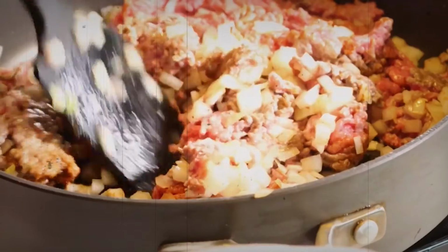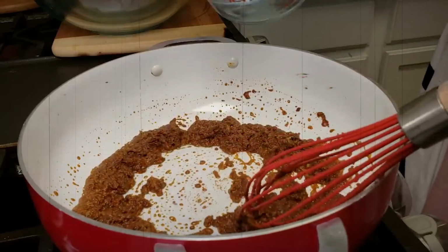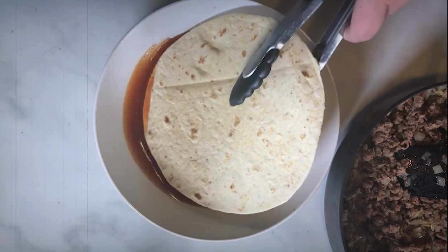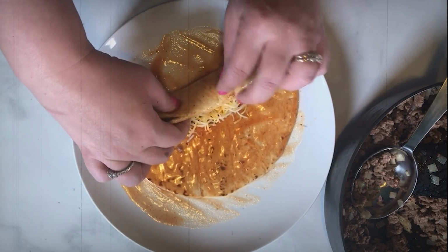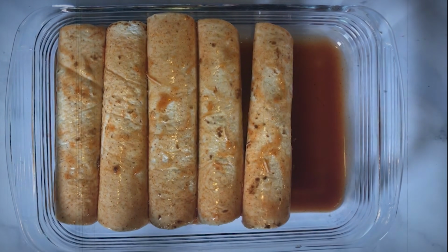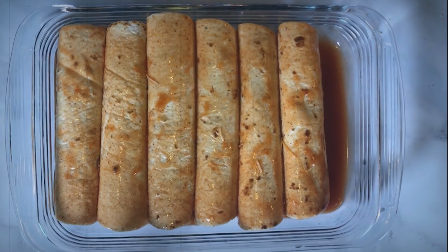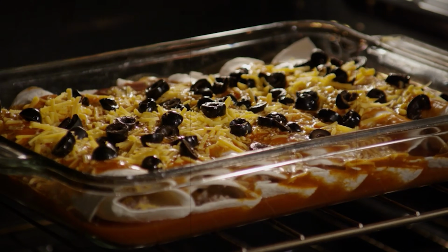Brown your beef with the chopped onion, drain excess fat, add taco seasoning with a splash of water. Dip each tortilla in enchilada sauce, fill with the beef mixture, roll up, and place in a baking dish. Pour remaining sauce over the top, sprinkle with cheese, and bake at 375 degrees for 20 minutes until bubbly.